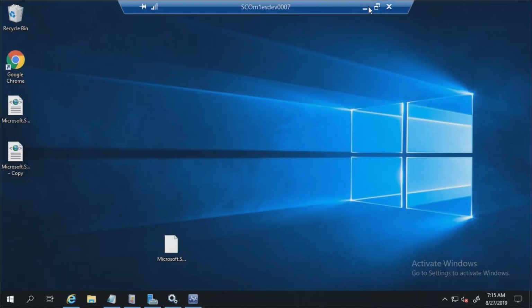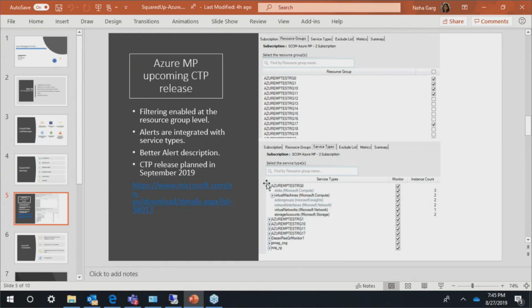Now I will talk about the new changes that we have made. In the upcoming CTP release, the new feature that we have added is the same way you have everything grouped in the resource group in the portal. In the Azure Management Pack also, once you select the subscription, we are going to show you all the resource groups under your subscription. You have an option to select what all resource groups you want to monitor. Once you have selected the resource group, we are going to show you the service types of only the resource group that you have selected.